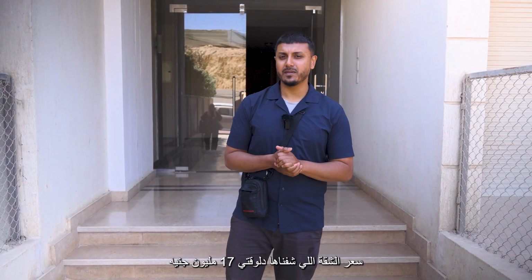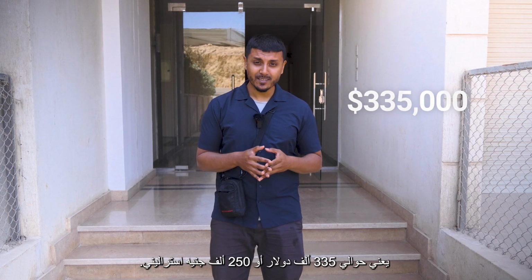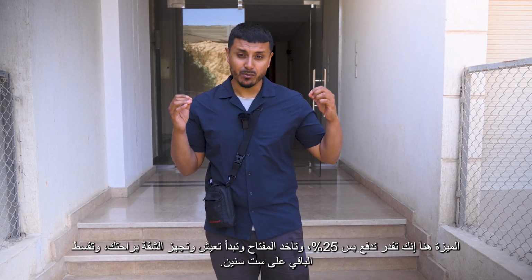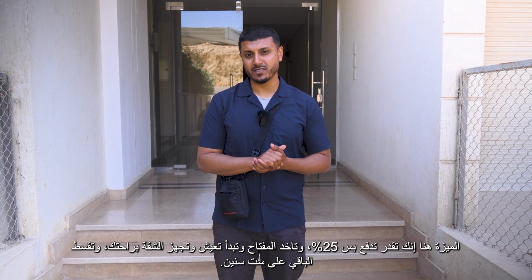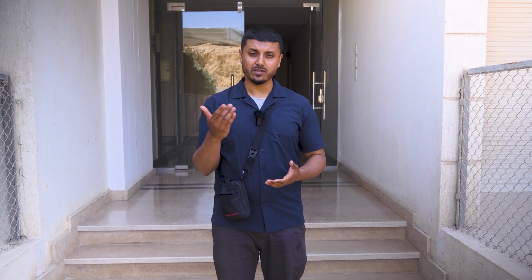Right guys, the detail that you all probably really caring about, how much is this particular apartment? This apartment is 70 million Egyptian pounds, which is right now $335,000. That's £250,000. But the interesting thing, as we said before, is these apartments, you can actually move in right now and pay over 6 years. All that's required from you is to put down a 25% deposit or down payment even, and that equates to £62,500 right now, around $75,000.